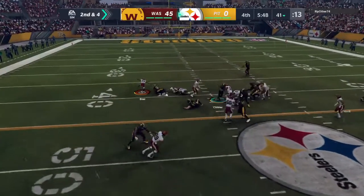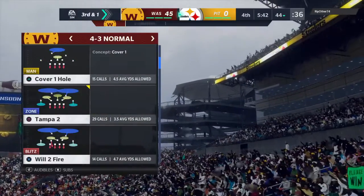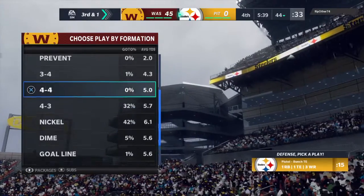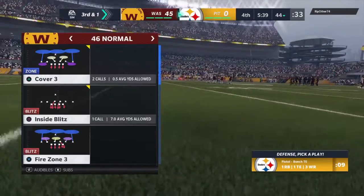Again, a run with Connor. And very little daylight there. He'll get a couple up to the 44. He was hoping to get to the edge, but they did a really nice job of forcing him back inside. That's excellent fundamental defensive football. Don't let them outside where they can really shred your defense.